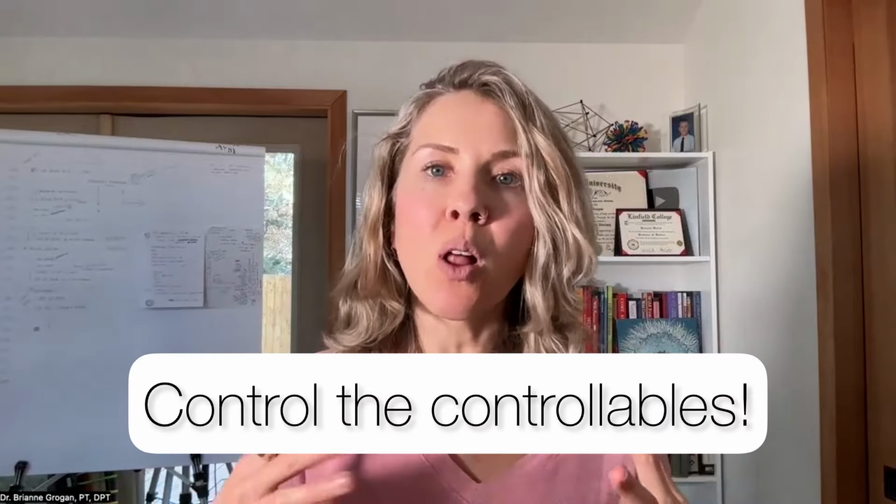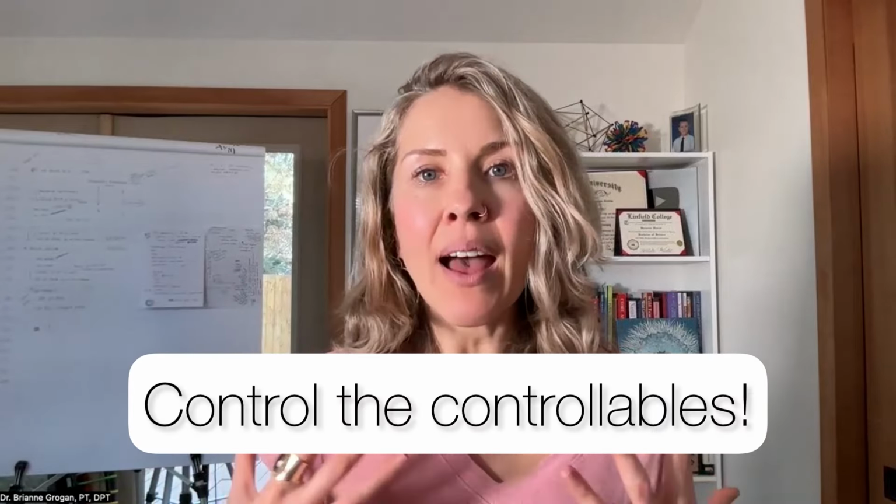I just want to control all the controllables, because when I feel, or when anyone feels, a lack of safety and any type of uncertainty or threat, their body will tense up, and particularly the pelvic floor. So you want to make sure that you feel really, really safe in your space.